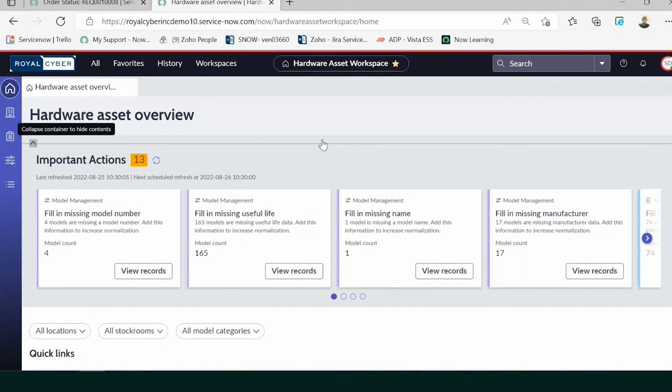I'm in the hardware asset workspace now, and since ServiceNow is a role-based platform, Sam, the Royal Cyber asset manager, will see what he needs to see, and the things he doesn't need to see as an asset manager will be hidden from him. In this hardware asset workspace, we see at the top the hardware asset overview, which is considered the dashboard of dashboards. We have some important actions at the top, which refresh daily, and this identifies any important responsibility he might need to complete as a task. For example, any missing model data or asset data, he will be able to view here.